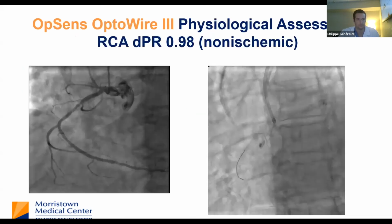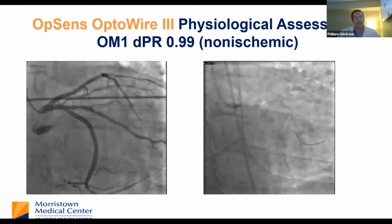Next slide. So funny enough, the Opsens wire was negative: the DPR was 0.98 on the RCA, which was a good thing for the patient. Next slide. And also the OM1 was negative with 0.99, unequivocal. And this is very important because you transform a patient with 3-vessel disease into a patient with single-vessel disease, LAD and D1.